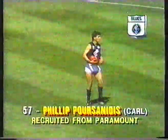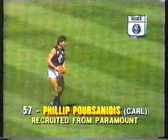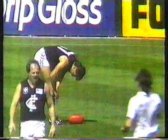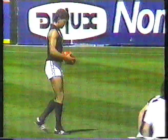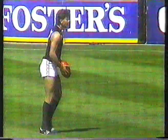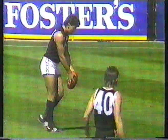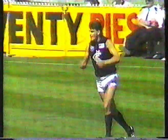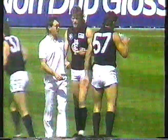And Philip Pursnides came into the team last week in the preliminary against Footscray. Kicked 5 goals. He's not really that tall, but he's built very strongly. And a goal in the opening minutes of this match will certainly give him plenty of confidence. Good spearhead for the Blues to find right on grand final time. Leans back on the kick, makes the goal umpire work, but it's through. So the first goal of the reserves grand final goes to the reigning premiers.